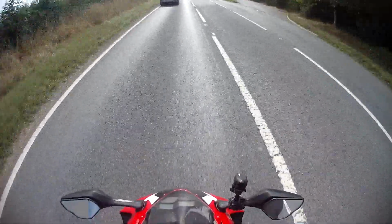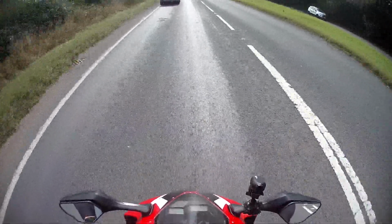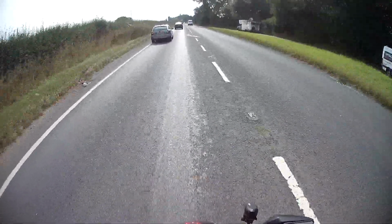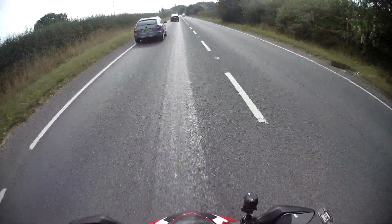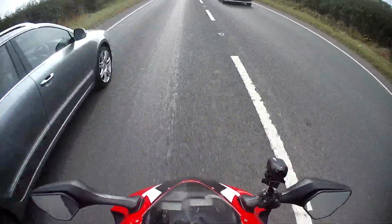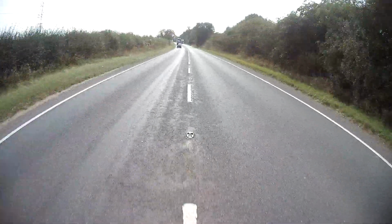But okay, let's try again. There you go, it just opens up at about 5,750, something like that. Oh, there you go. There you go. Rev the bloody thing. I'm lazy, I admit it. So how does the V4 compare to the Fireblade? Rev the bastard and it'll go.